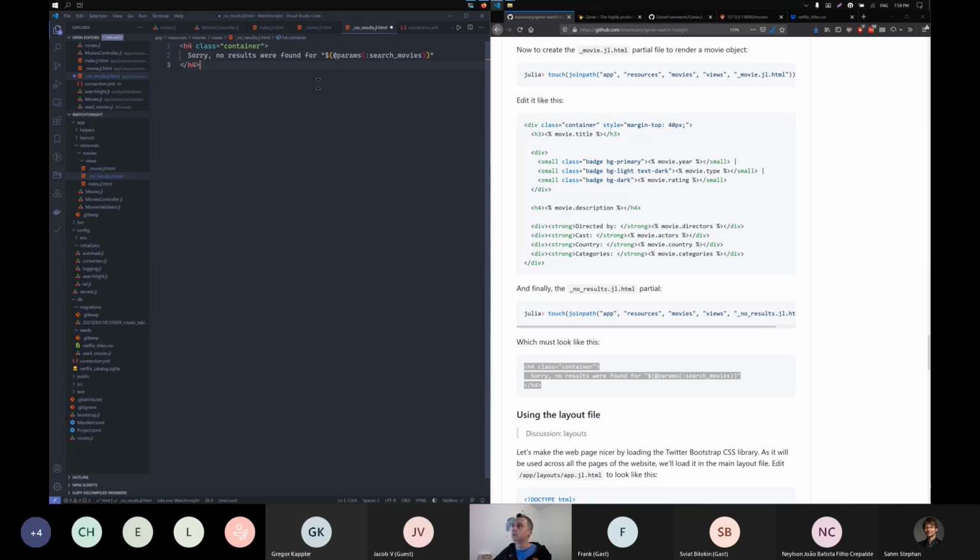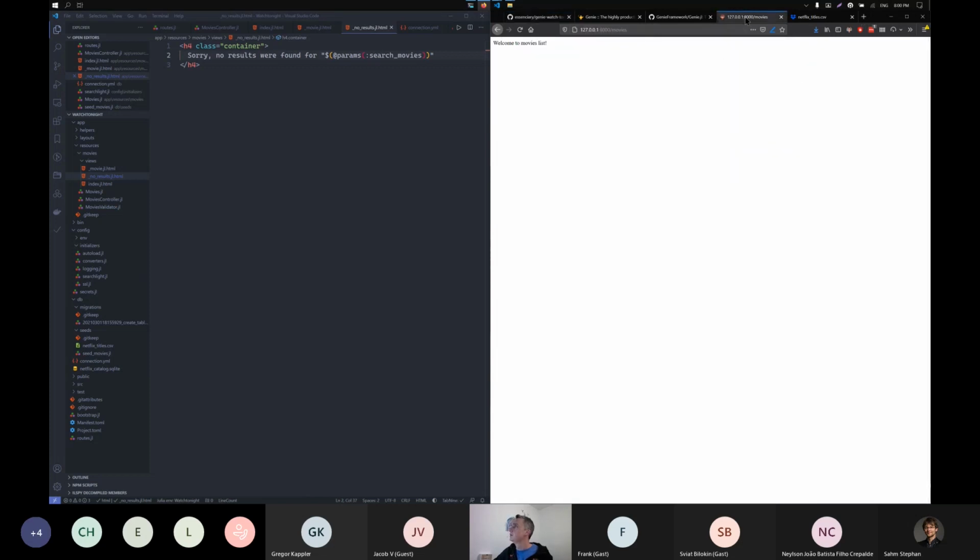Here is another type of embedding Julia code into the templates. We can either use this kind of code where we can put multi-line Julia code, or we can use this string embedding with Julia's dollar notation, just to put small pieces of code within HTML strings. In this case, params is a global collection, which contains the parameters of the request. The expectation is that we're going to have a form, which is going to make a GET request with a variable called search_movies, and we're going to retrieve this param and display what the user had searched for. We're going to see it in action in a minute. I think we can see it already. Let's see.